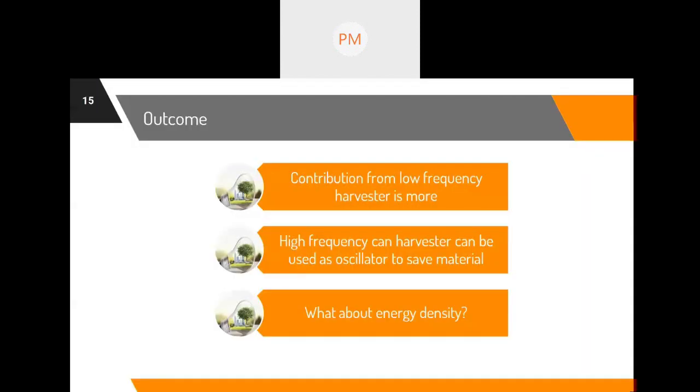So these are the outcomes from the previous literature. One is that the contribution from the low frequency harvester is more, whereas the high frequency harvester's contribution is very small compared to the low frequency harvester. Then, to overcome this, some of the researchers suggested that you can use only the low frequency harvester for harvesting. The other one can be used as the oscillator, in order to save material.